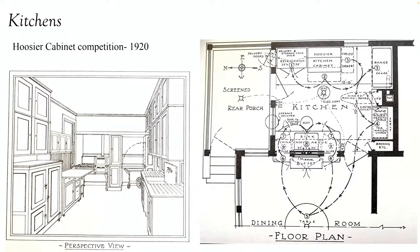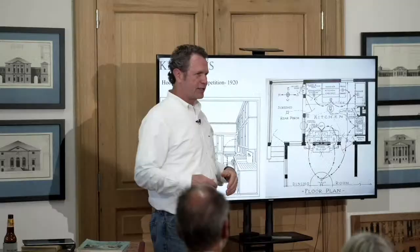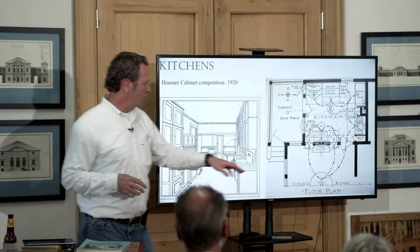And these little things here were time studies that they did to see how many steps you took to go from one place to the next. So they were trying to figure out the most efficient space possible to cook in, right?